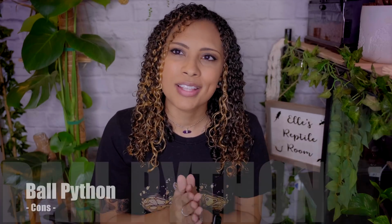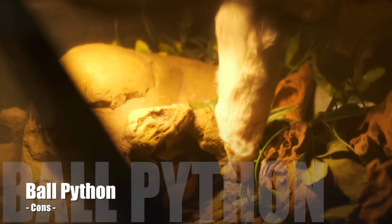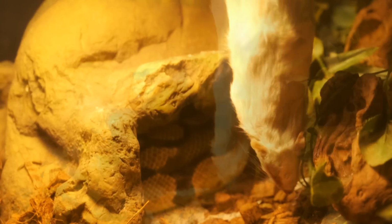But the negatives that someone trying to sell you a ball python might not talk about: getting them to eat can be difficult. They are very, very, very finicky eaters. This is the biggest one to me. The biggest con to ball pythons is that they can be very finicky eaters. It is not uncommon at all for your ball python to go a month without eating.